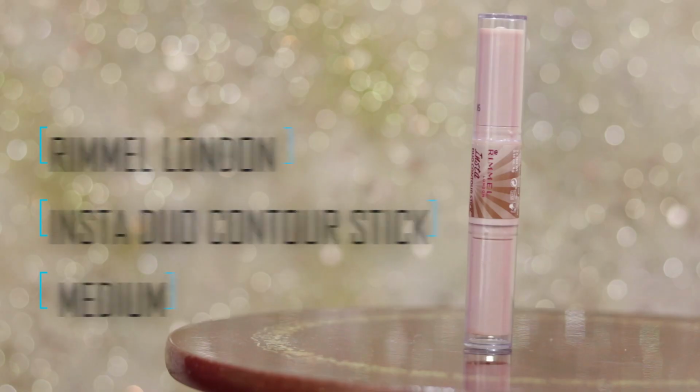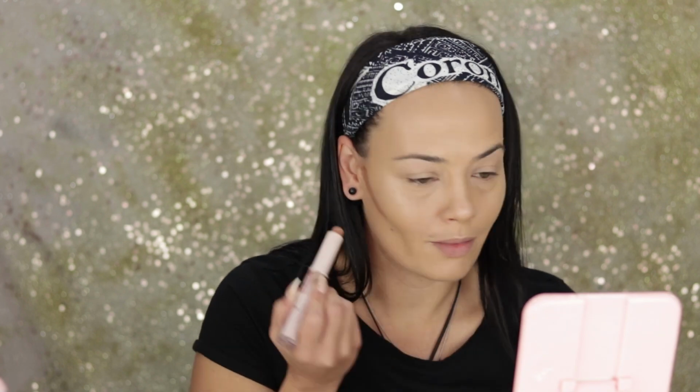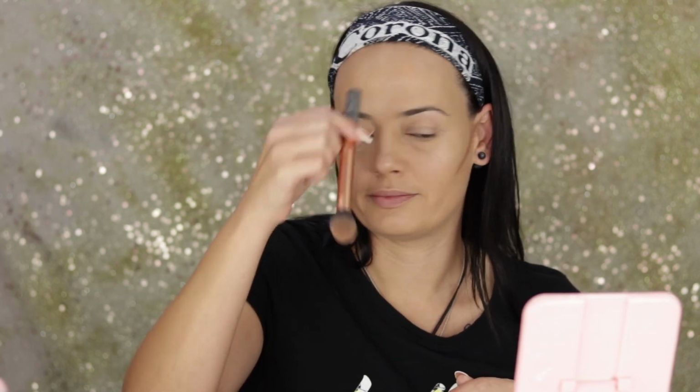And this is the Rimmel contour stick, which I'm loving so far. It's a bit warm for contouring shade, but it works fine on my skin tone. As you see, I'm just sculpting out my cheeks just a bit, and then under my lower lip. This gives you just a bit more full lower lip. I'm blending that lightly with the Real Techniques brush.